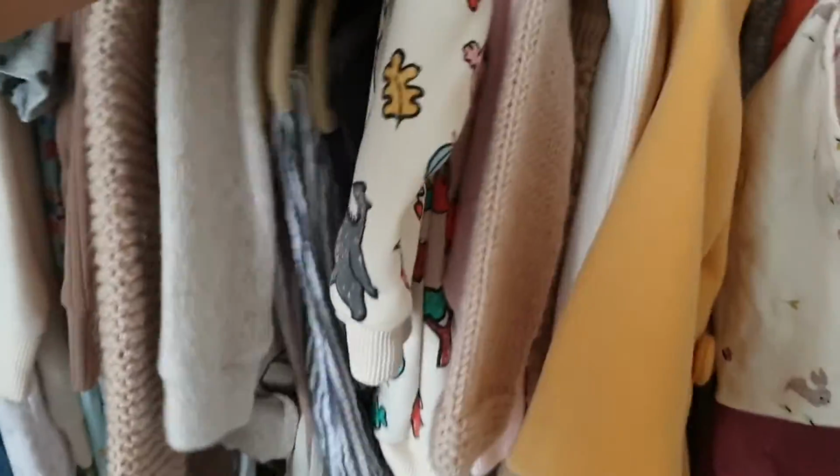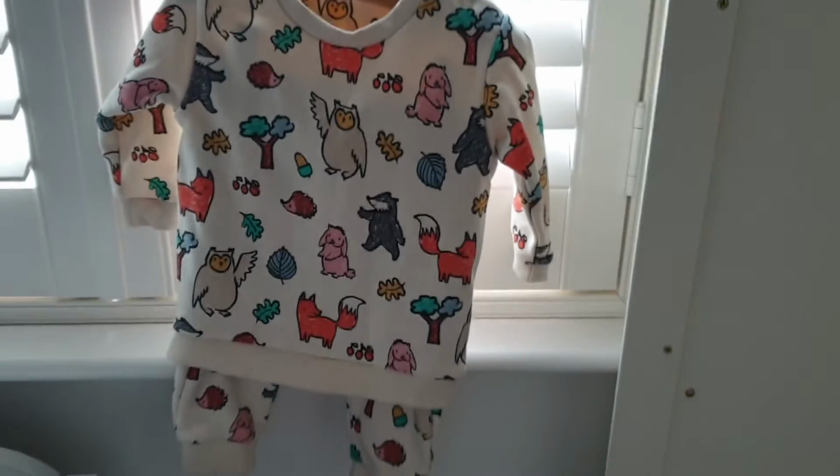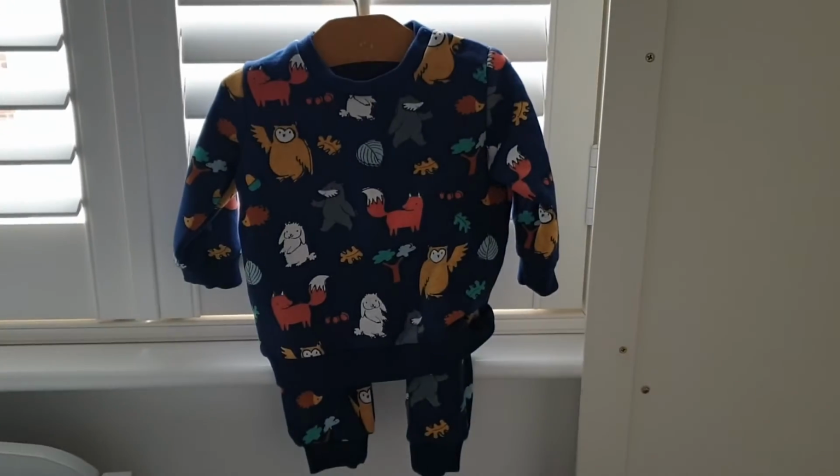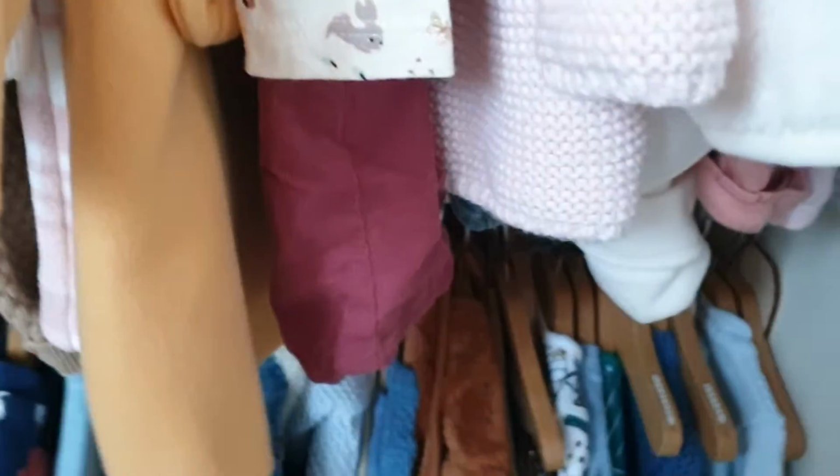Everything's already pre-washed. Oh, also, one of my favourite things, my brother got them. This is her one. Little tracksuits from M&S. I just love them because anyone who knows us knows that we love animals and nature. And he's got a navy one. So I can't wait for them to fit, and then they'll match. Oh, I think that's Harla crying.